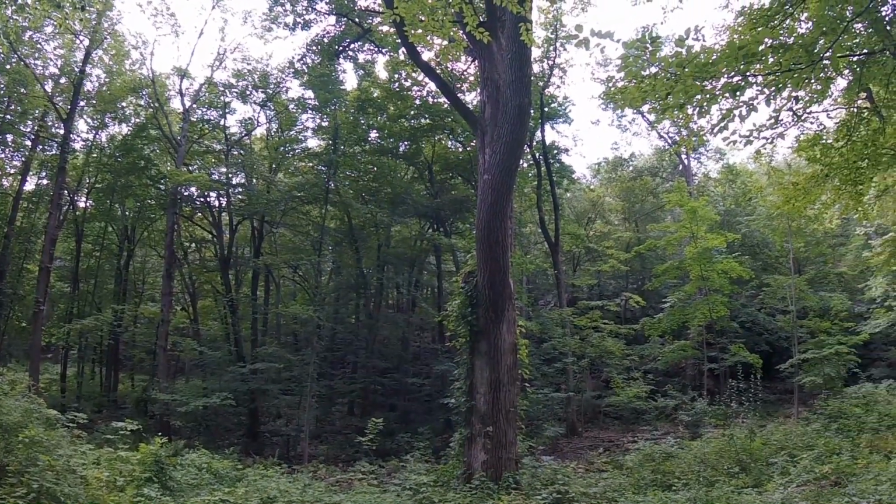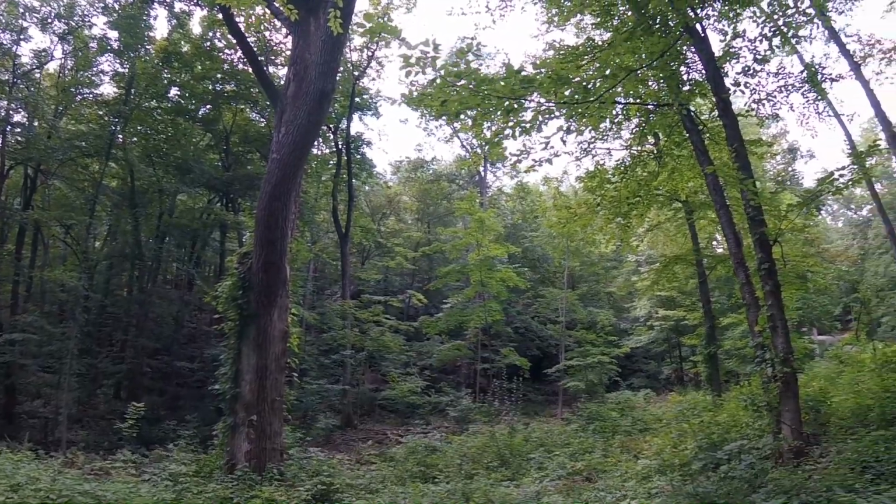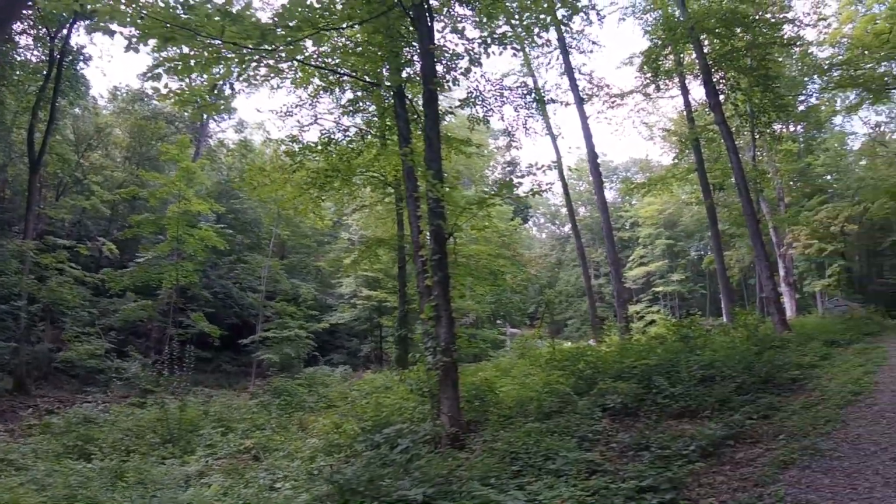And continuing on past the officer quarters, there's a cave that we're going to be hiking to called Phillips Cave. And the cave is actually over there through the woods. There's a trail going back to it I'm going to take here in a bit.